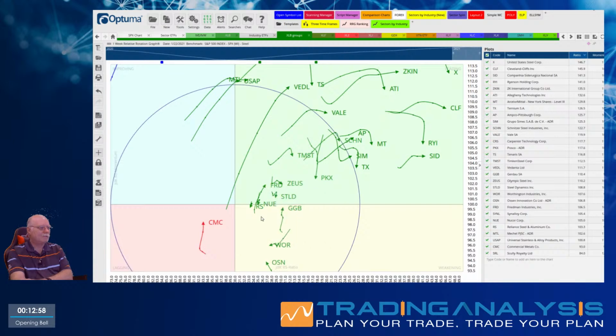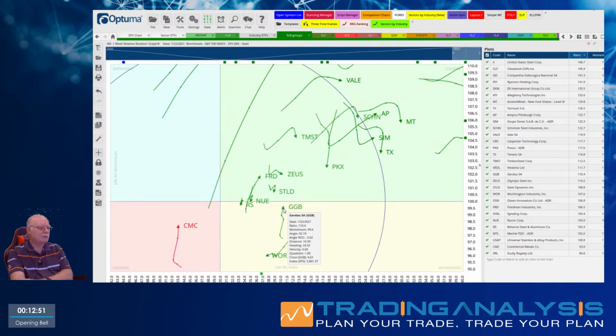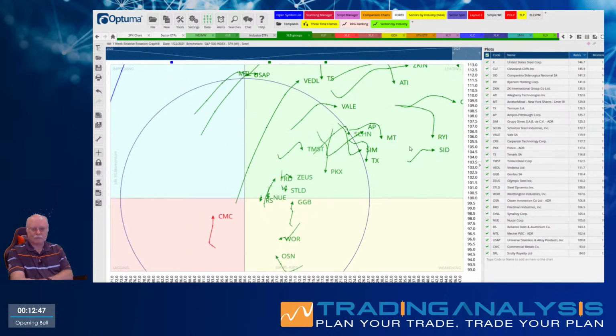And down here is Friedman Industries. This one's coming back out of the weakening quadrant. Here is Gerdau, and some of these are ADRs, so that's what that is.